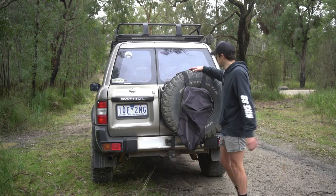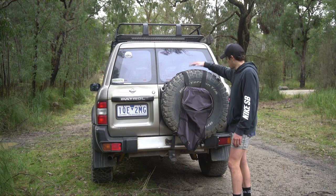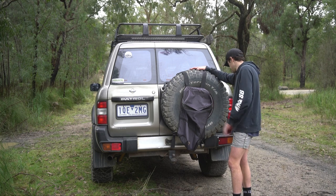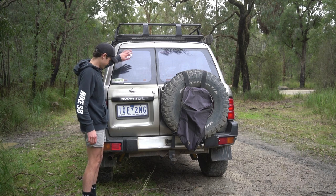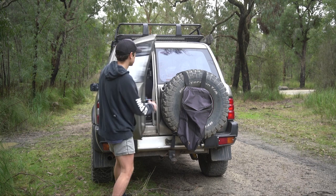So we've got the nice beefy spare on the top. Don't think that's ever been used. So it's good to know you got a full spare there if need be. Some nice stickers on the back here. Some nice adventure stickers, I like the vibes. Let's have a look inside.